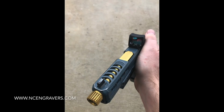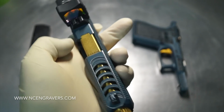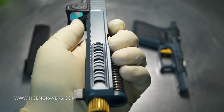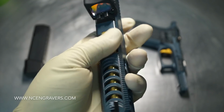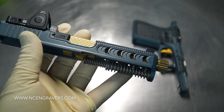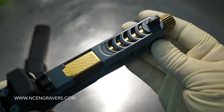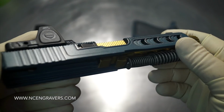Had a lot of people reach out: hey, can I get one? When can I get one? I don't know if that's ever going to happen. I do know I will build myself one. I do think we'll see a variation of this. There were a lot of man hours in the design and in the actual runtime of this. But it is a beautiful design with the slide and frame together. Just a really mature, well-flowing design.